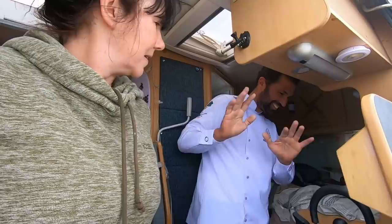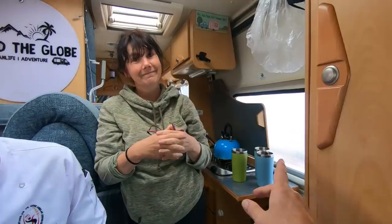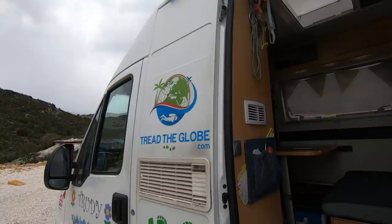So we've just spent probably half an hour trying to park the van with the view so that it's flat so that we can film out the door while we're cooking. Oh, my leg. No, no, it's good. No, no, the other way. The other way. And it's raining. It's raining now. And we're still not flat.